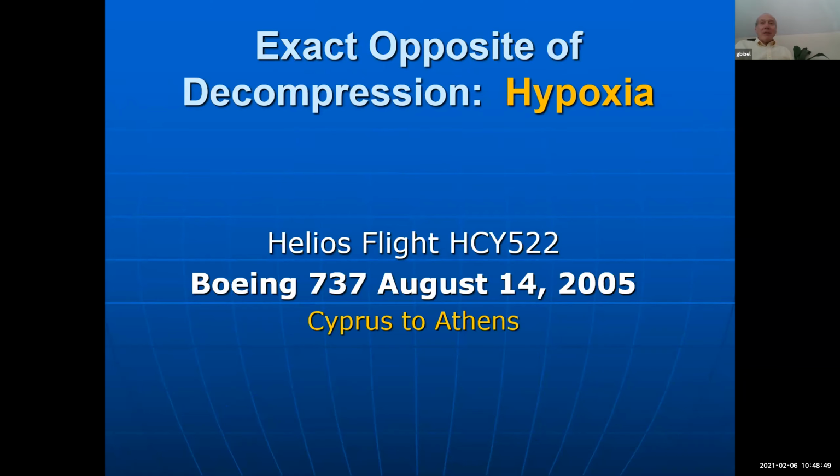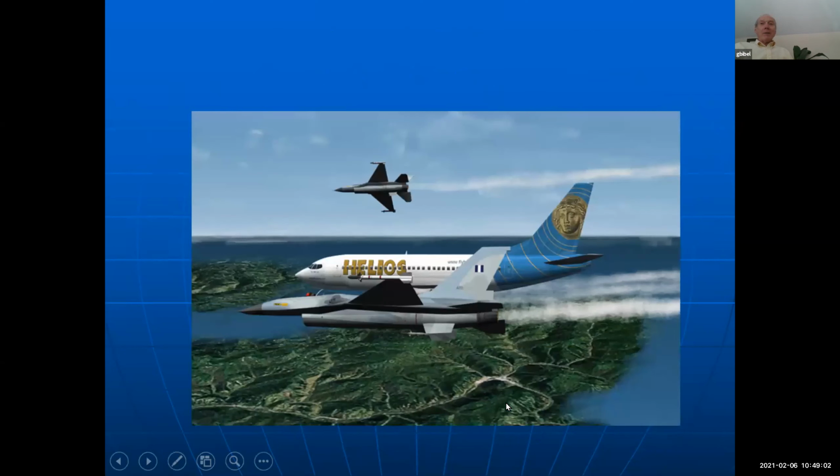So the exact opposite of decompression is hypoxia, which happened on a Boeing 737 in 2005 in Greece. Everyone passed out and the plane flew on autopilot. This is the actual plane. Everyone's passed out there. The Greek Air Force is buzzing the plane, trying to figure out if they can make any sense out of the situation. The answer is no.